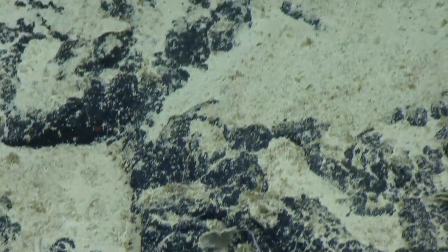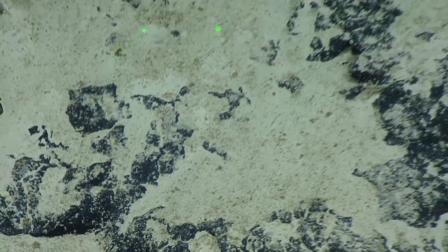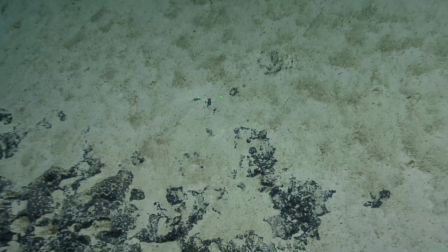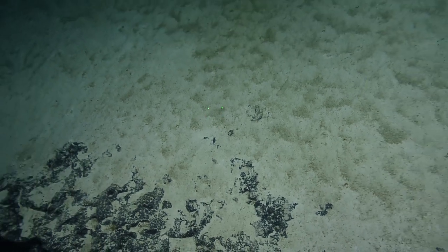Oh, wow, close up on a xenophyophore. This is cool. It's a little shelf. Elf on the shelf.